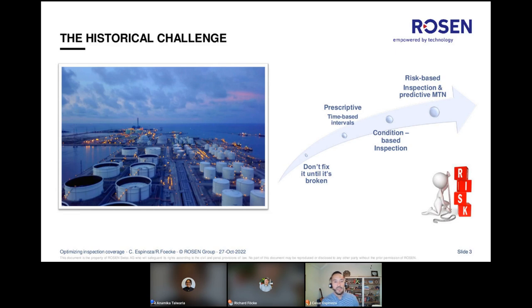And this is where API and all these inspection codes, not only for tanks, also for pressure vessels and piping and other components, start to create. They incorporated another element into the equation, which is the condition base. It wasn't only time-based anymore, it is also condition-based. They introduce things like remaining life calculations, establishing trends, corrosion rates, and things like that.